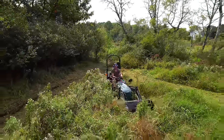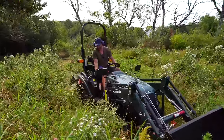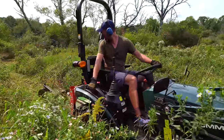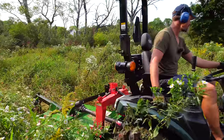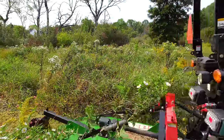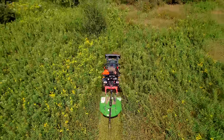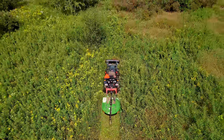So another application for the Summit tractor, good look at it here using a 4-foot brush hog. This is some nasty thick stuff. There's a lot of material that's getting cut up and chopped. It bogged down a hair just a couple of times, that was it. Otherwise it handled it like a champ. This ground is super spongy, it's crazy.